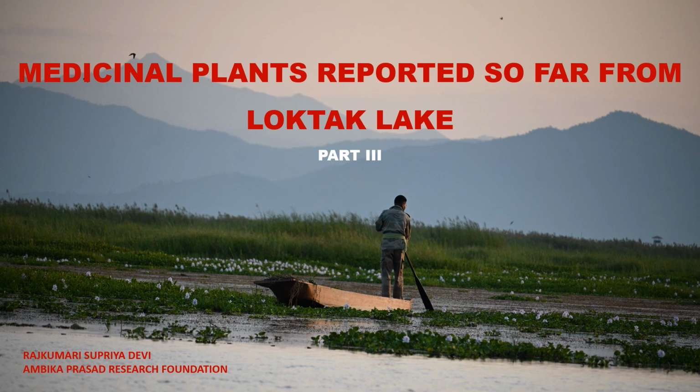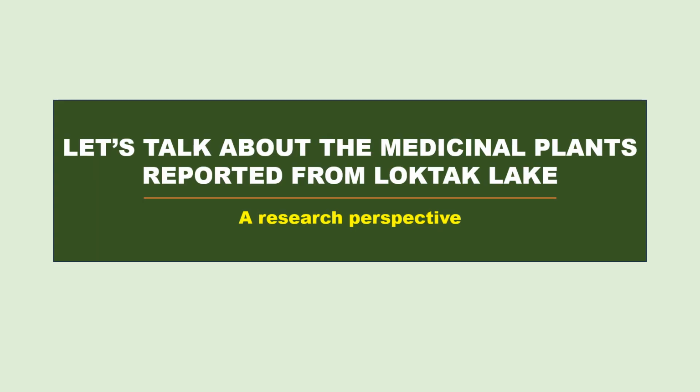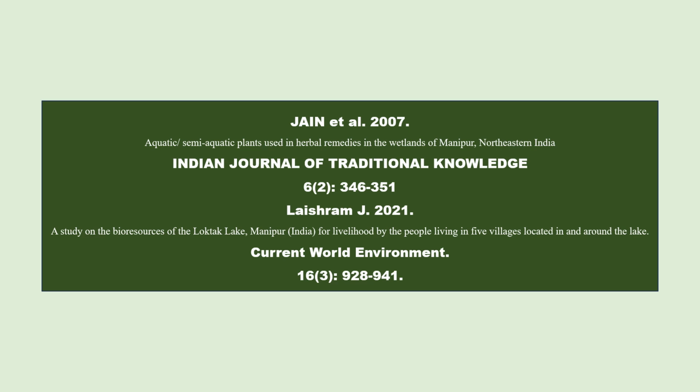Prior to this session, we have already taken two parts and listed some of the medicinal plants, and this is the continuation of the series. Today also we'll be talking about some of the medicinal plants, from a research perspective of information. So these are the references that I had referred to.